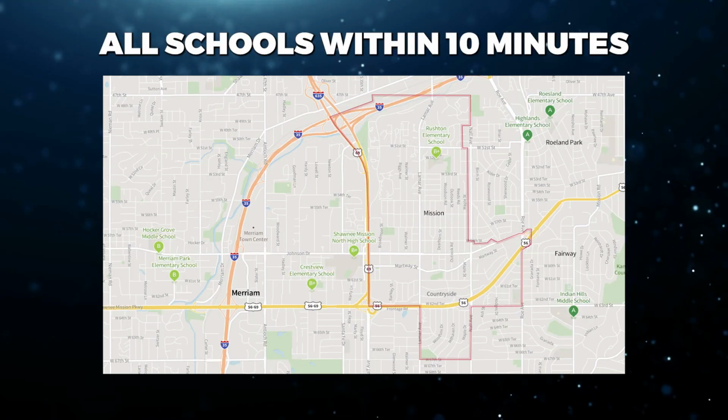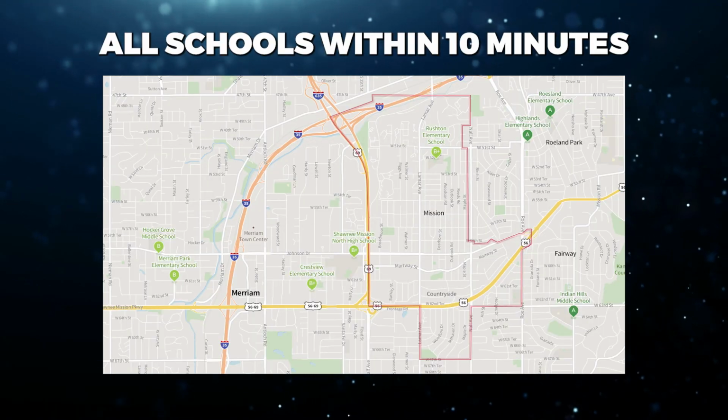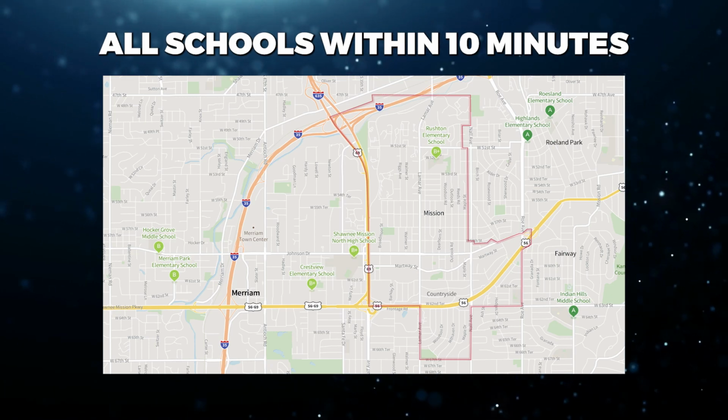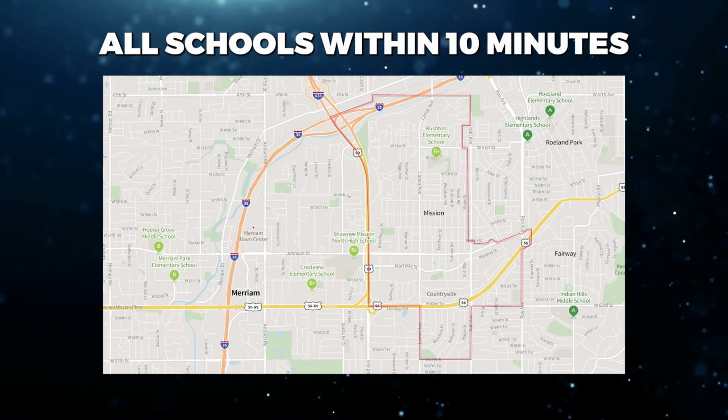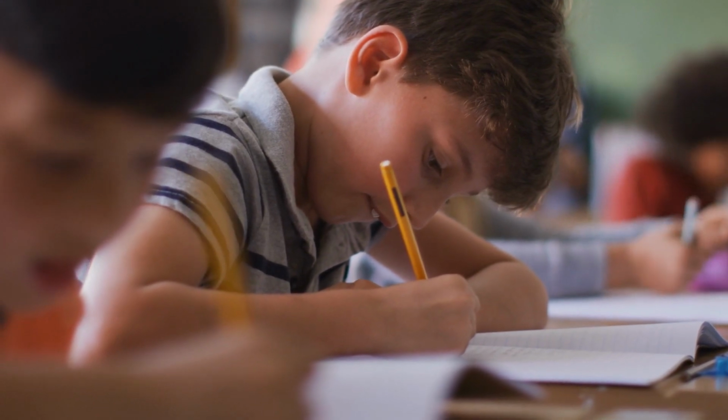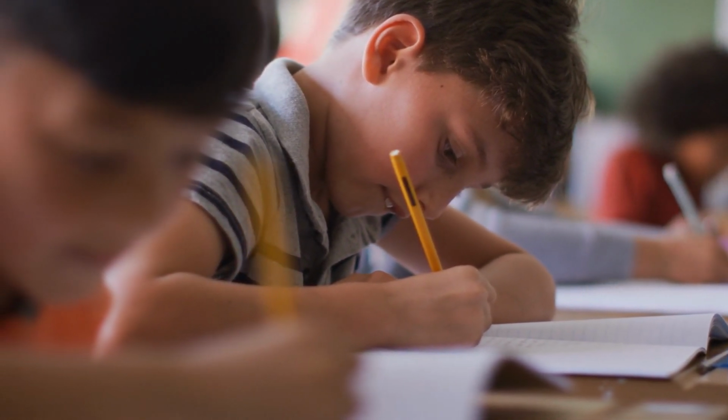Now, the really big benefit here is that all of those schools are within about 10 minutes of anywhere you would live in Mission, Kansas. So that makes it really easy once the kids are growing up. If you've got kids in elementary school and middle school at the same time, it makes it pretty easy and simple to get them to those respective schools all in one swoop.